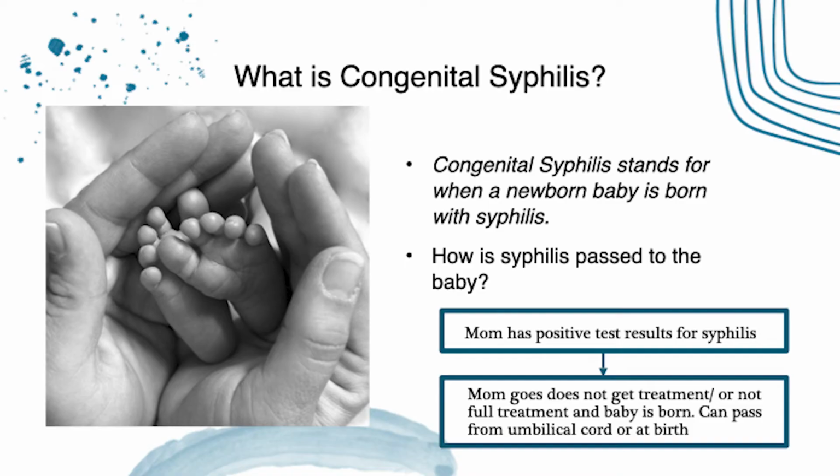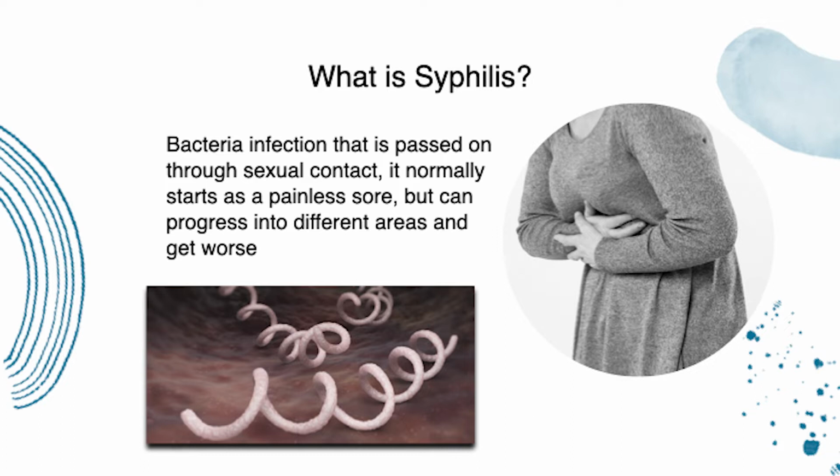Okay. All right, so just to begin with, some people might not know what syphilis is. So do you mind just letting us know what is syphilis? Okay, so syphilis typically is a bacterial infection that passes, congenital syphilis specifically, passes from the mother to the baby. Syphilis in itself is a bacterial infection that can be transmitted through sexual contact, whether it be oral, anal, or vaginal. All right, and if the mother has syphilis, is there a progression of symptoms or stages or anything like that?